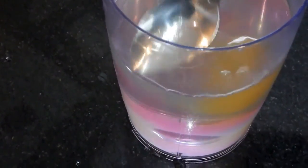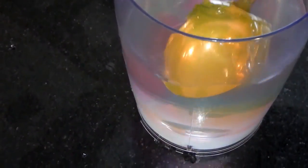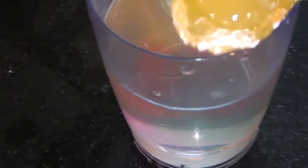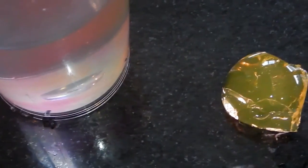So this is now 3 days later, and unfortunately, the little one got a hold of all of them. And broke them. This pink one was the biggest one.